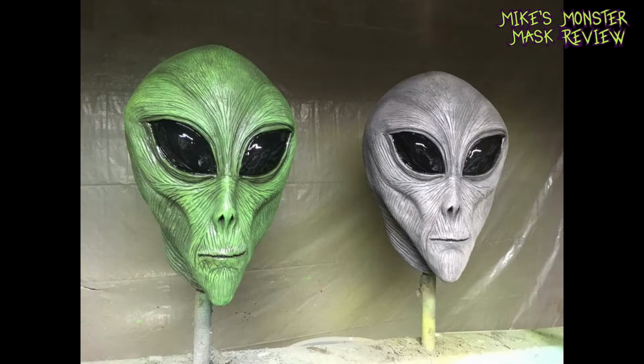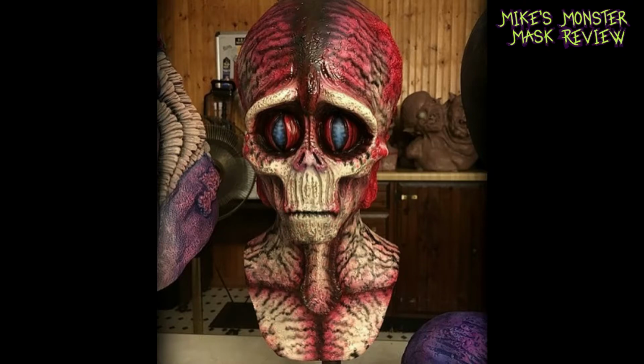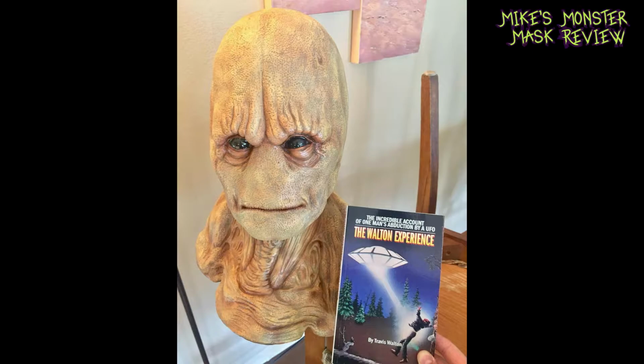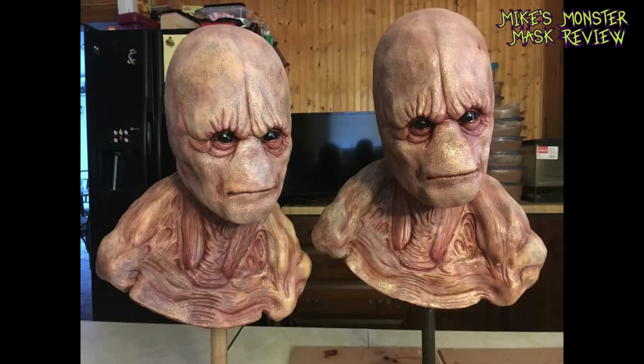His alien work is also very, very cool. The emotion on this guy's face is stunning. He even did a very good movie quality mask of the alien from the movie Fire in the Sky. He calls these guys the Surgeon. I will definitely be picking up one of these for my collection. That is one of my favorite movies.